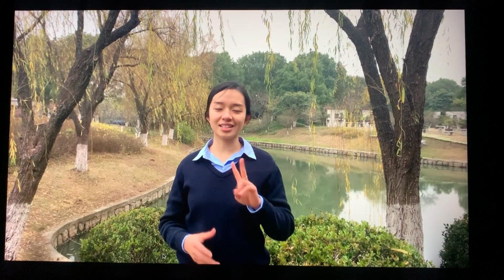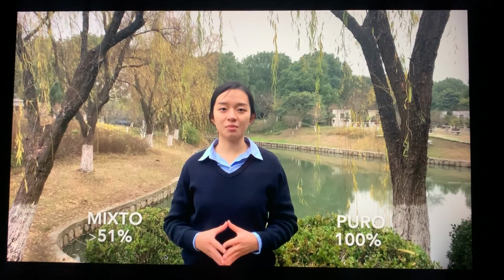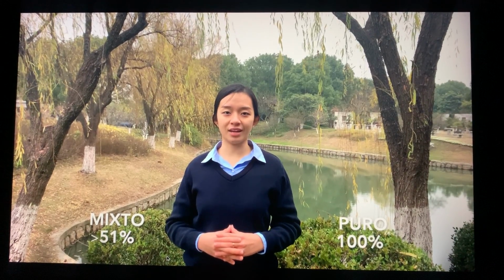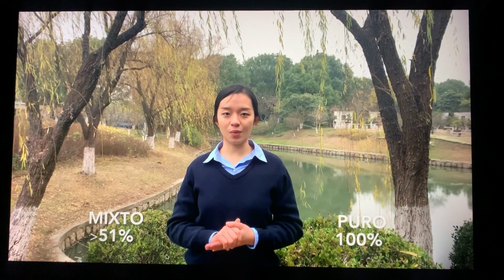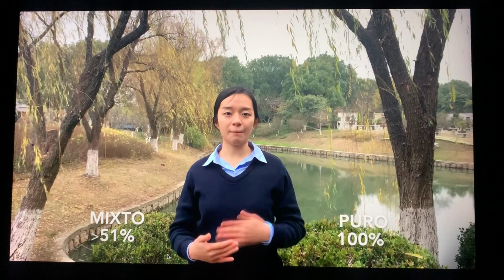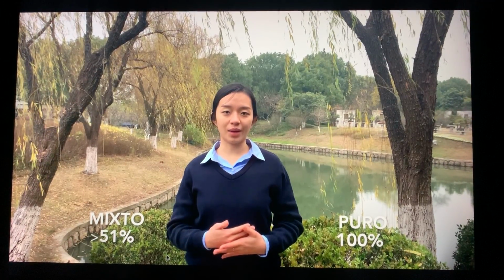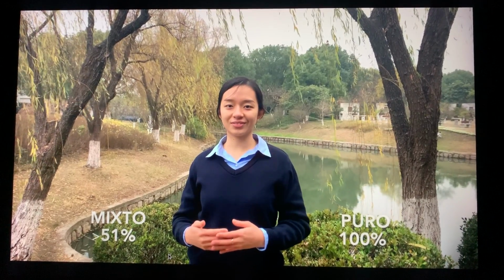When talking about tequila, there are two categories that tequila can fall into. The first one is called puro, which has to be made from 100% of blue agave. And another one is mixto. It has to be made at least 51% of blue agave, and the other 49% can be made from other types of agave or sugar cane, and white sugar.